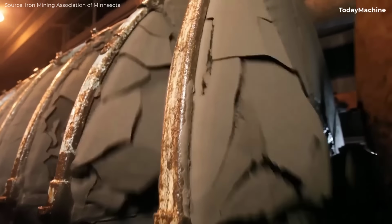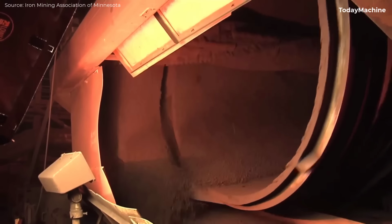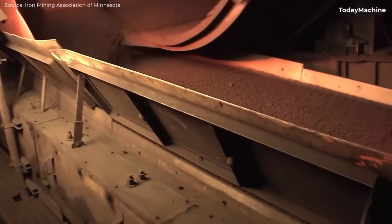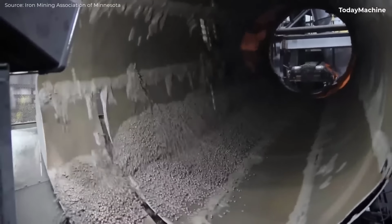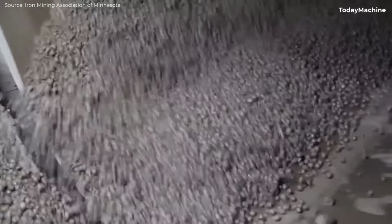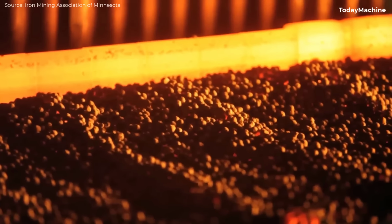The concentrate is then mixed with clay and rolled into marble-sized balls in large rotating cylinders, similar to making snowballs. These balls are heated until red-hot, hardening as they cool. The final product is iron ore pellets containing 65% iron, designed for efficient melting in blast furnaces.